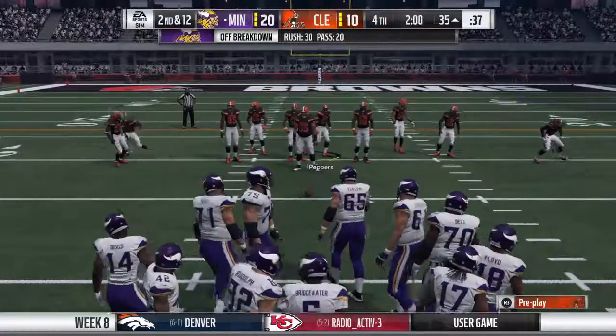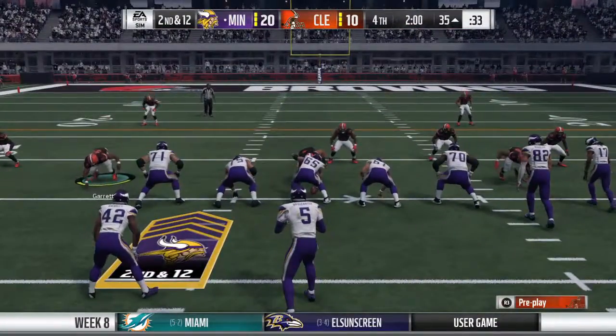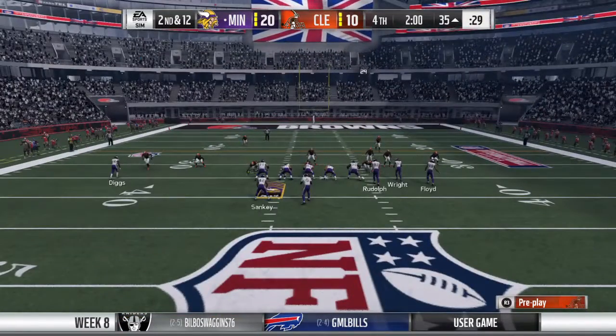So the Vikings in possession of the football as we get you reset. And no doubt what they're looking to do is just salt away the final couple of minutes and escape with a win.